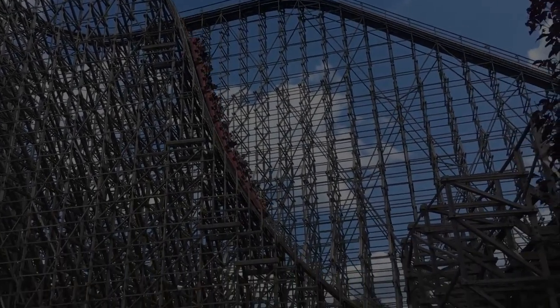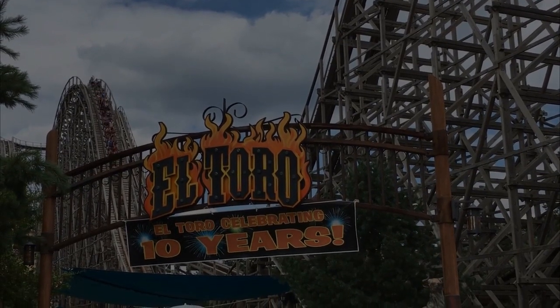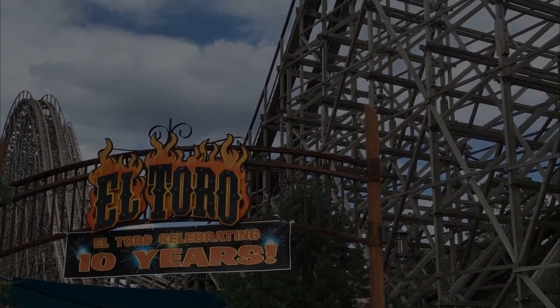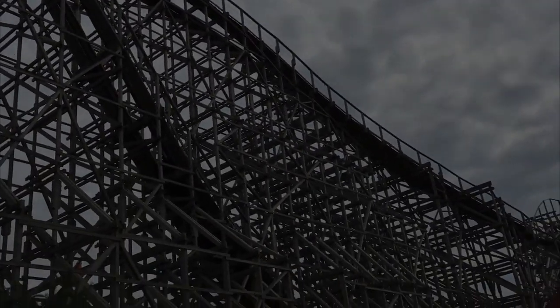I absolutely cannot wait to get out to Great Adventure when El Toro reopens, because even without experiencing El Toro yet on either of my visits, Six Flags Great Adventure stands as my favorite Six Flags park of all time.